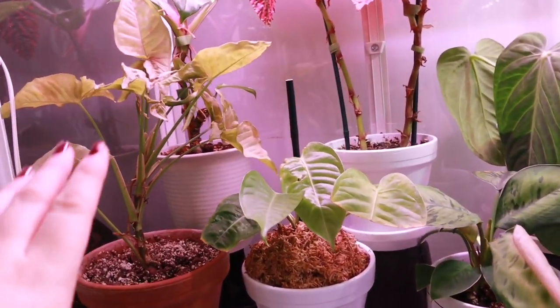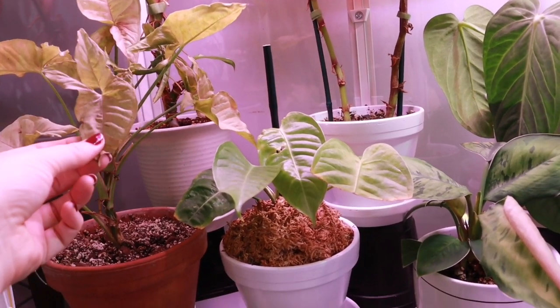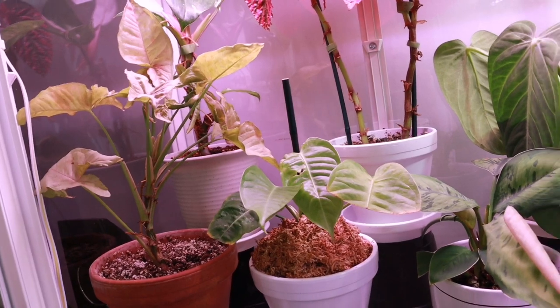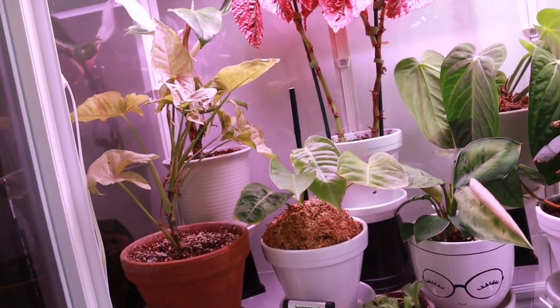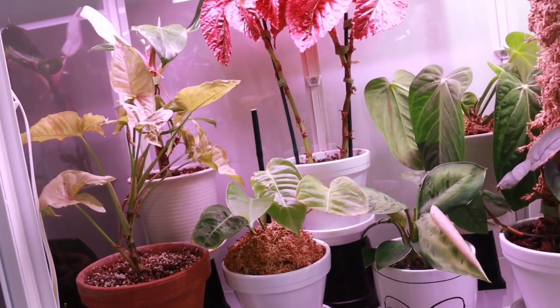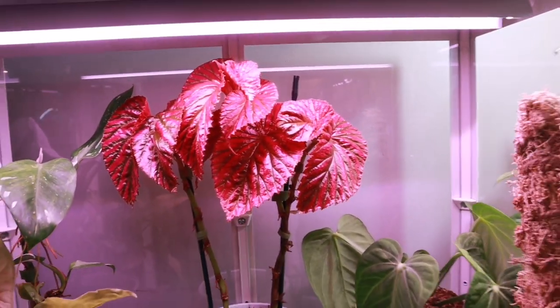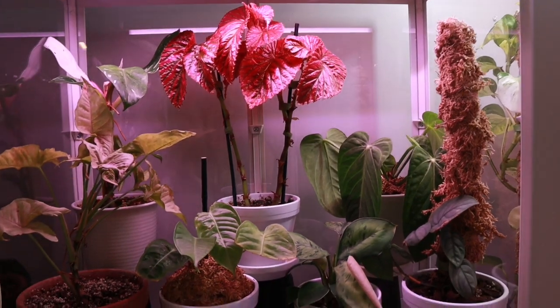I did decide for now at least to keep this Syngonium pink spot. I do think, however, that she's getting too much light, so I may have to just pull her out of there and put her somewhere not quite as bright. Ended up putting my begonia right front and center there because I think it looks nice in there.